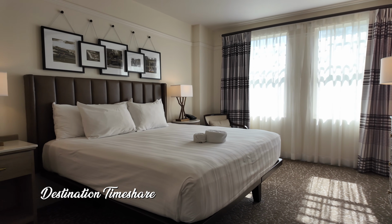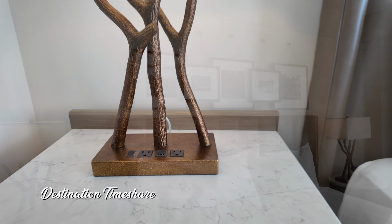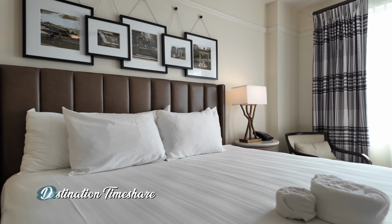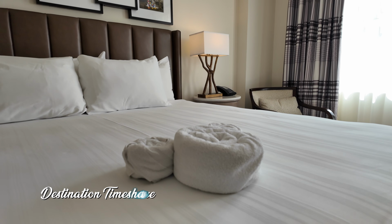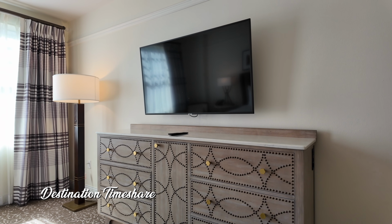Nice big king full-size bed. You do have a couple of nightstands, exposed USB and power here on the lamps, and also really neat artwork there on the wall. And I'm noticing kind of this towel design here. It's in the shape of a Mickey head. How cool is that? Down at the end of the bed, you do have a dresser, as well as another television up there on the wall.